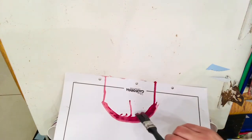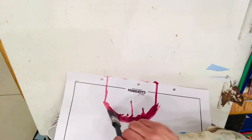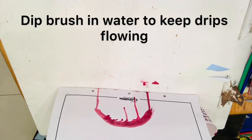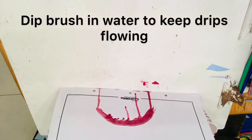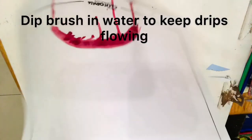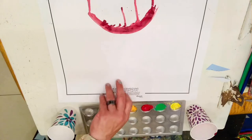And this is where I meant, we need to be patient and give it some time to dry. As you can see, it's going to be pretty wet. Is our first bottom rainbow color, purple.